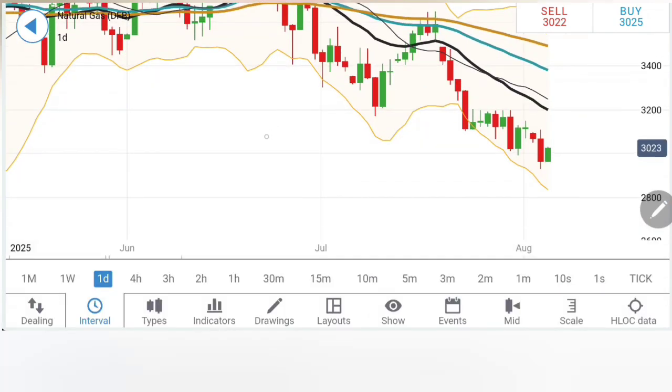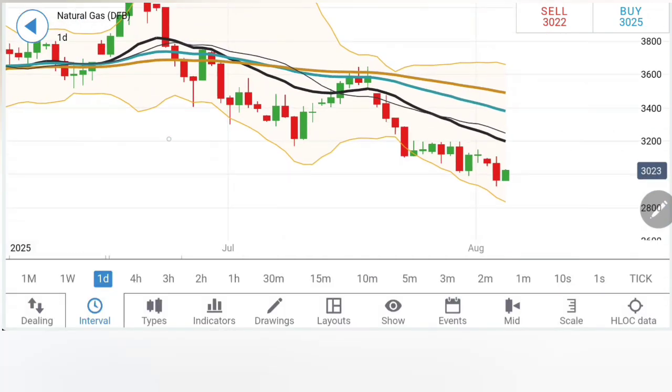Coming to the daily charts, what's happening here? See these lower highs, lower lows here. We have to wait for it to come out of this channel, specifically a move beyond 3.1, 3.15 and 3.2. If these 3 levels are taken, it is going to deliver a massive up move here.